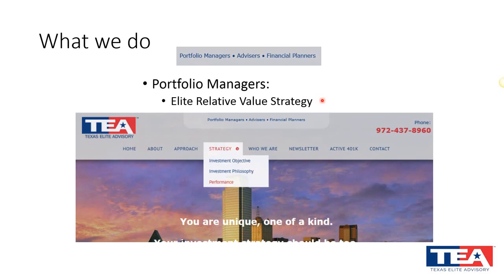You can check out the Elite Relative Value Strategy's performance history by going to our website and hovering your pointer over the strategy menu, which is right here. Then click on performance, which is right here. And this will take you to Theta Research, their website. Theta Research is a third-party firm that monitors our performance and provides validated historical data and charts. You'll need to enter your email, and Theta Research will send you a special link that you can use to access our data.